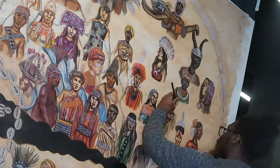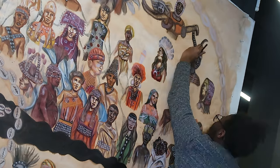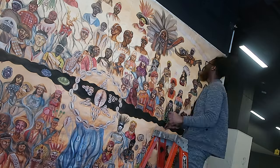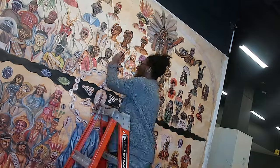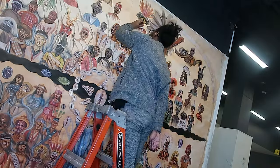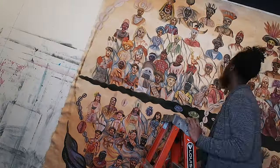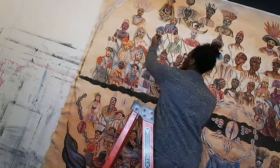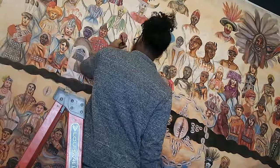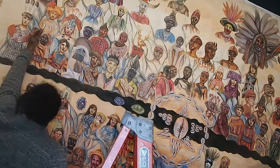But in the bottom of the painting, you will see some of the Kuba cultures represented, which represents the connection between past and present, because these Kuba kings and Kuba royalty represent a lineage of, like in this painting, the cowry shell being used for hundreds of years in clothing.